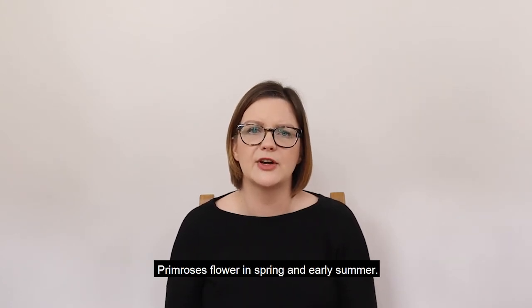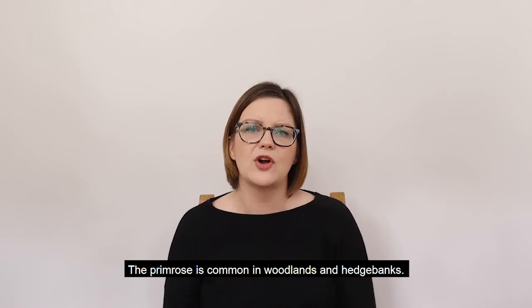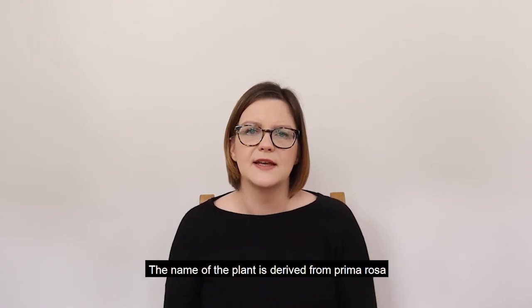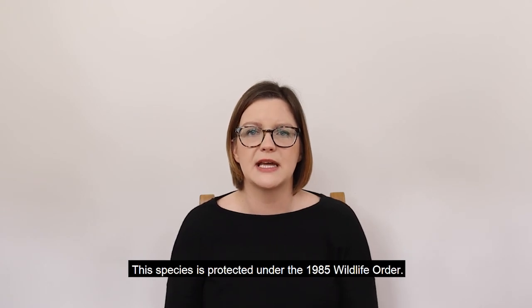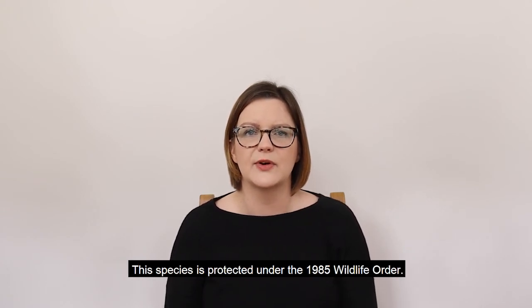Primroses flower in spring and early summer. The primrose is common in woodlands and hedge banks. The name of the plant is derived from Primrose, which means the first rose, because of the fact that it flowers early in the year. This species is protected under the 1985 Wildlife Order.